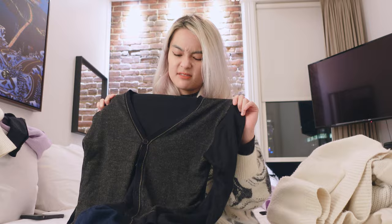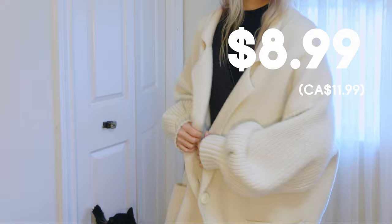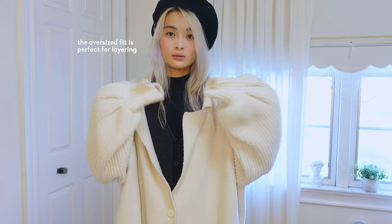And here's my favorite piece from the whole pack. It's this super cute wool jacket that I got from Value Village. It has real wool and alpaca in here, and the extra button is still intact.